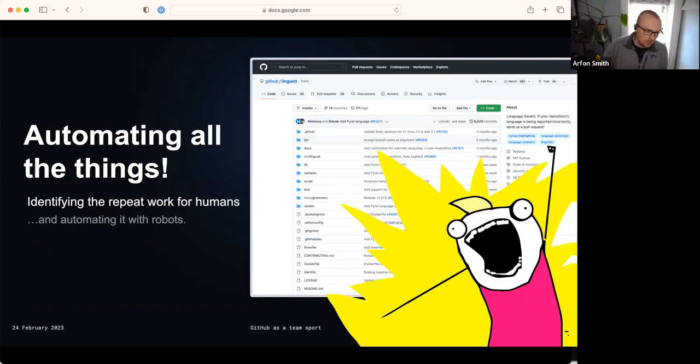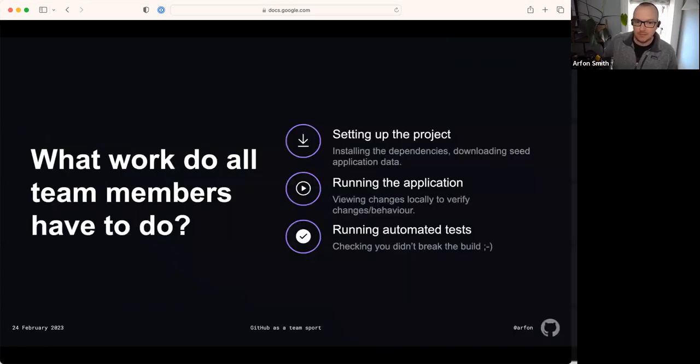So, one of the ways I think about automation is just identifying the work that's not interesting. It might be hard, but it's not interesting, but it's done by most humans involved with the project. So let's automate things. Let's look at some examples of things that people have to do basically every time they download the code base and want to get it running or make a change. Well, most people are going to want to install the dependencies.